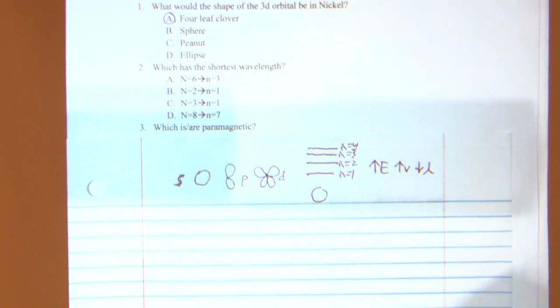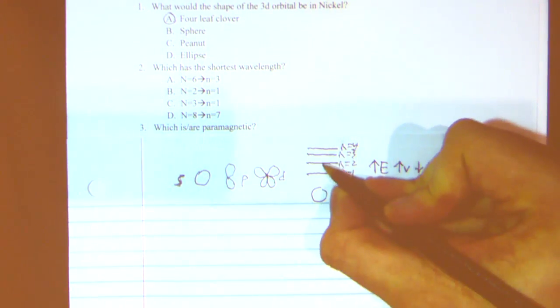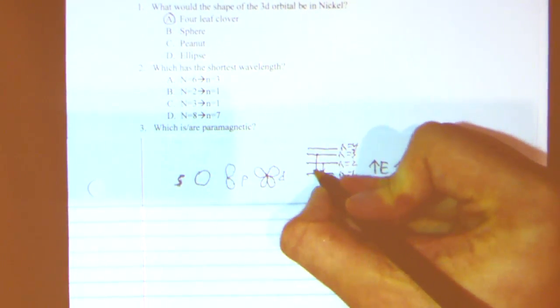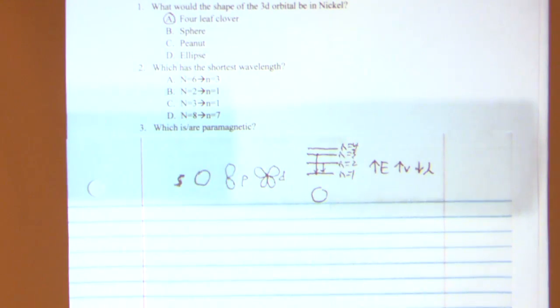So let's look at a couple of these answers. Now, 6 to 3 is actually a very small distance, even though it looks like it went 3 different rows. B is 2 to 1, so that would be approximately here. C would be 3 to 1. So we already know that C covered a bigger distance than B did. So we can eliminate B.